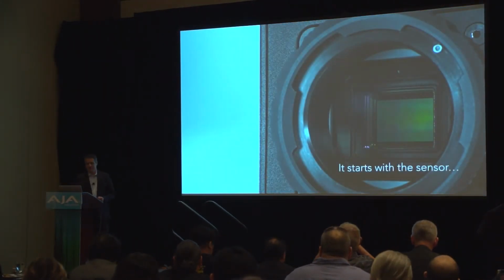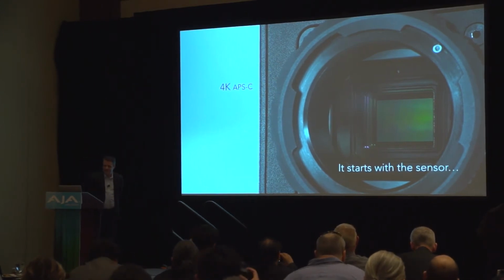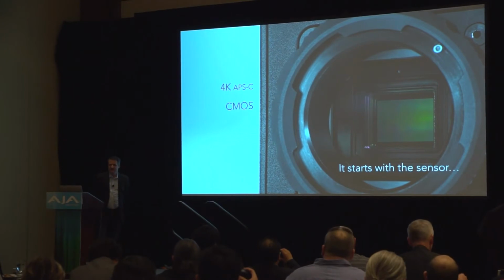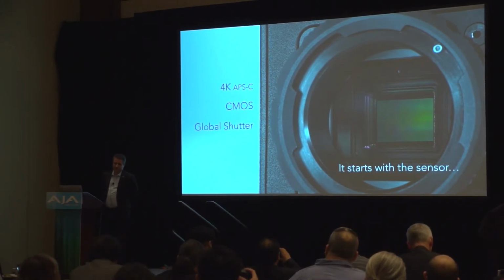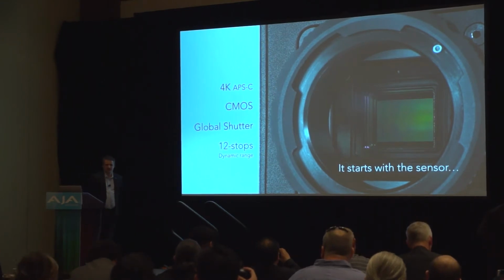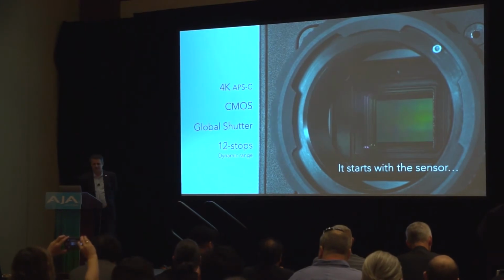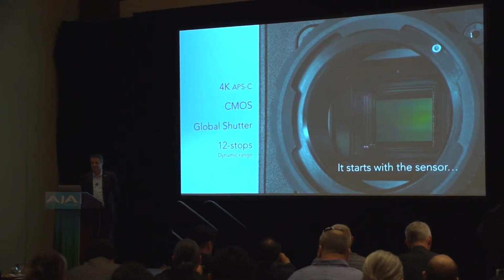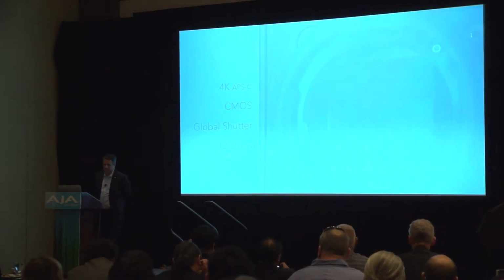Of course, it all starts with the sensor. It's a 4K APS-C size sensor. It's a CMOS-based sensor. It is global shutter. The camera delivers 12 stops of dynamic range. Very, very nice. Beautiful images. In fact, if you stop by our booth, we had many of them hooked up to 4K monitors. You can see for yourself, just absolutely beautiful.